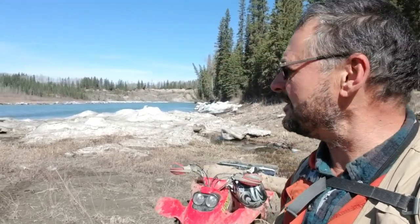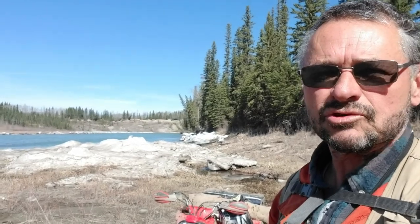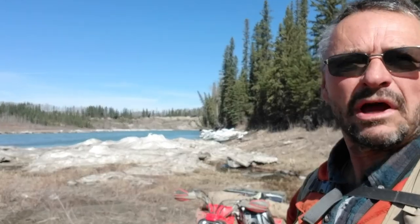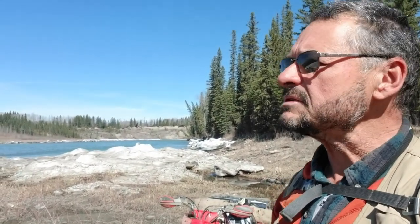Well, the 400 EX and I have made it down to the river again, a little upstream from where we were earlier today. The water's green here. That's going to be from the reservoir. So, why not? We should be able to catch a fish here. It's good glacial water, there should be lots of nutrients, I would think. We'll find out. Stay tuned.